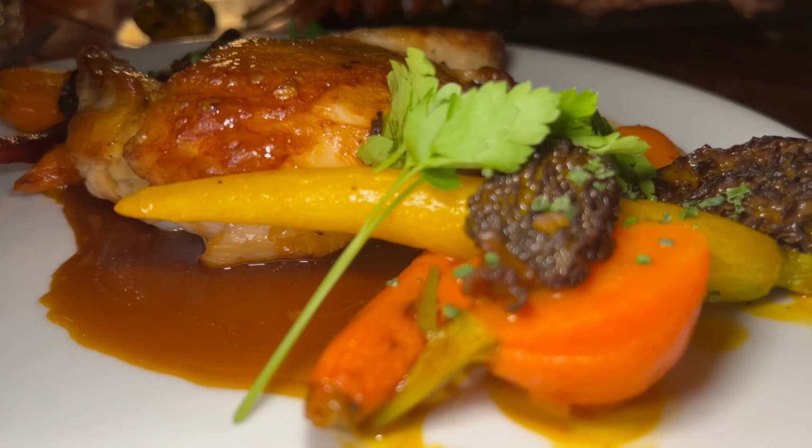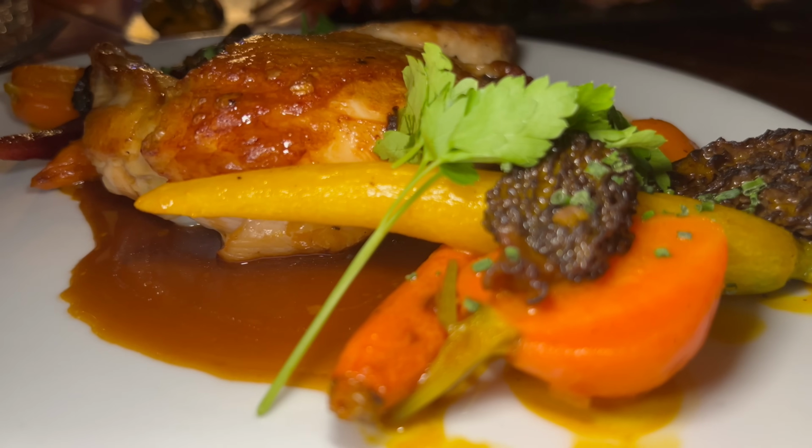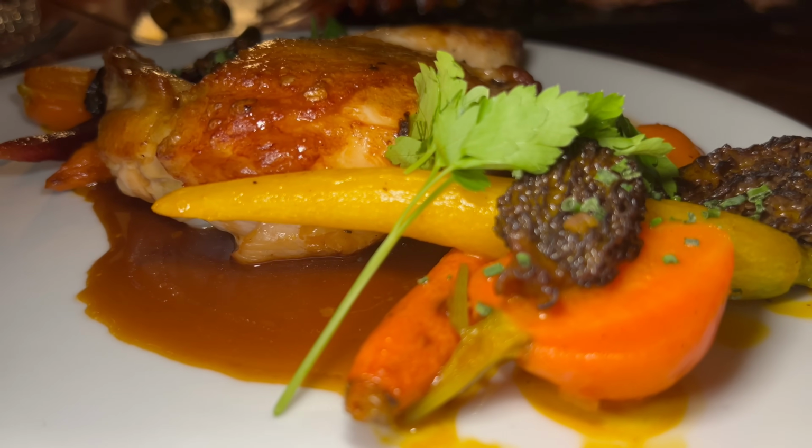Now the jidori chicken does come along with some root vegetables. Let's see how these are. Yeah, not bad. The carrot is fine in general. However, it is just slightly under. The very center was much harder than I would want it to be.